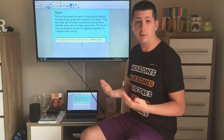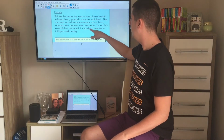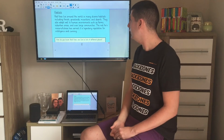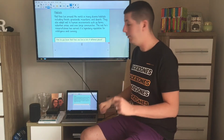Or you could give us some examples of where they live. For example, forests, grasslands, mountains, deserts, and even farms, suburban areas and large communities. There's lots of different places they could live. So they could live in urban habitats or rural habitats as well. Let's look at the next bit.